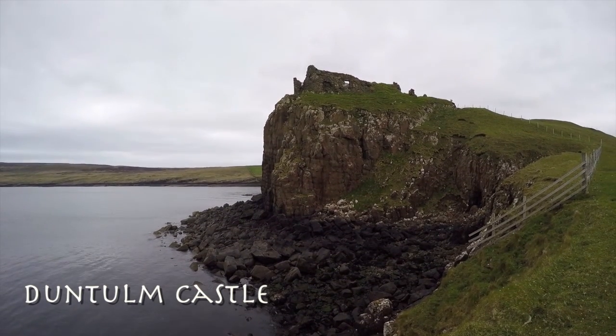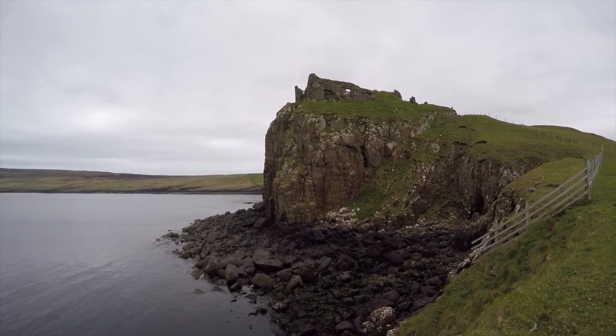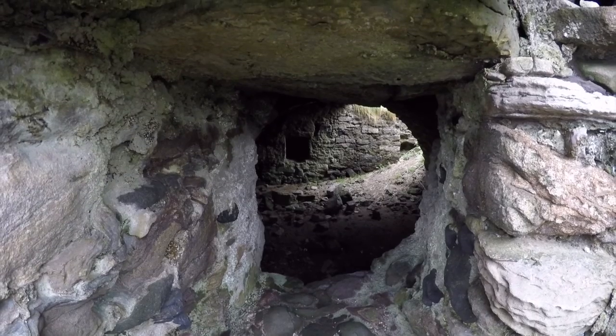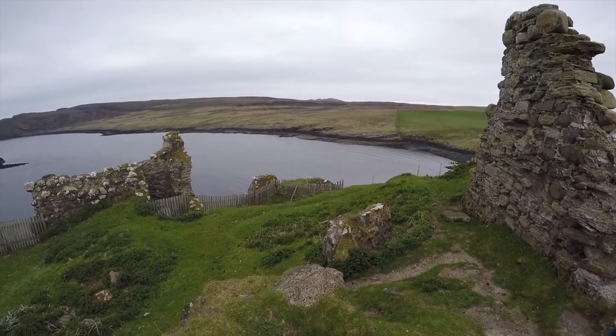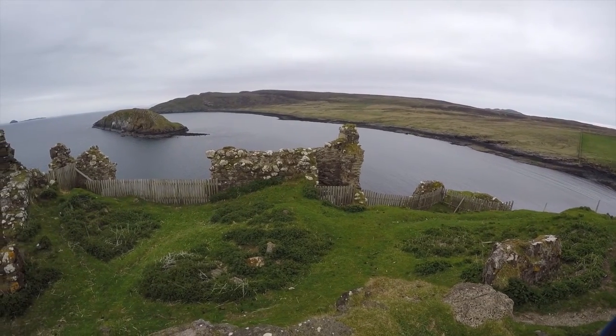These ruins are the remains of a once imposing castle, Duntulm, and was the Clan MacDonald residence in the early 17th century. Bizarrely, the castle was blown up with gunpowder so that the stones could be reused.